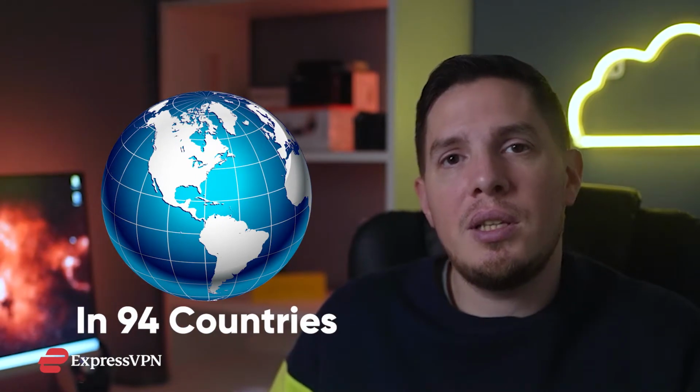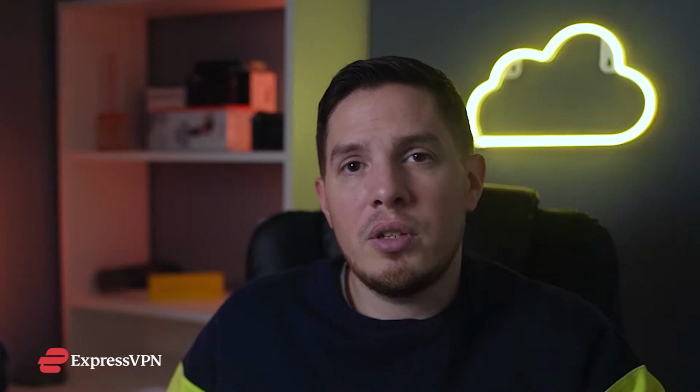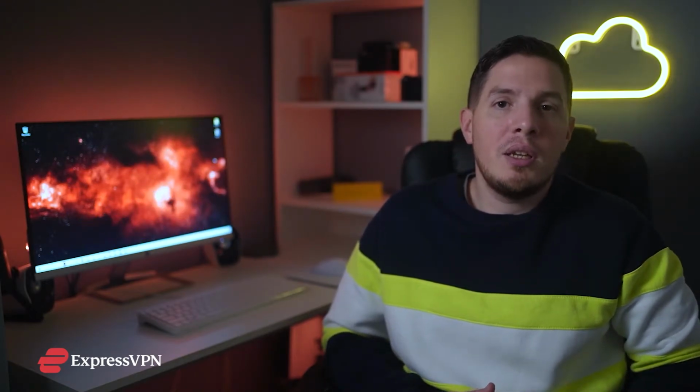I also found that with over 3,000 servers in 94 countries, it's easy to find a fast option near you. Actually, once you've selected a specific country, the Android app automatically connects you to the fastest server. It's also helpful that you can save shortcuts to your favorite websites or apps on the ExpressVPN app's home screen. And I like that ExpressVPN's advanced obfuscation technology hides the fact that you're using a VPN. This lets you easily access your Netflix library from anywhere, as well as other services like Hulu, Disney Plus and more. During my testing, ExpressVPN had no trouble accessing any of them.